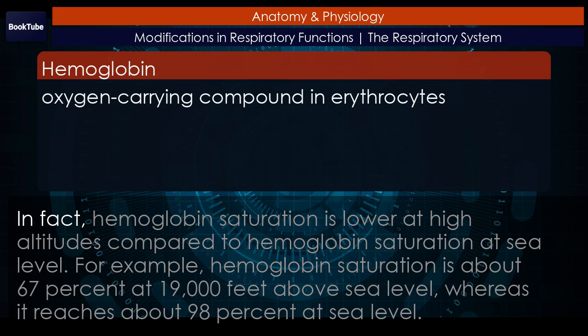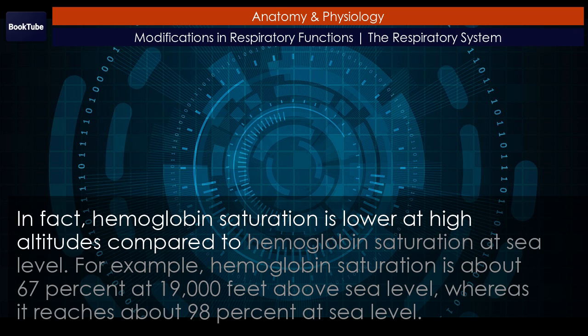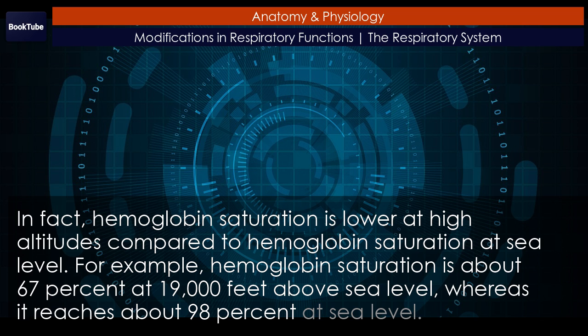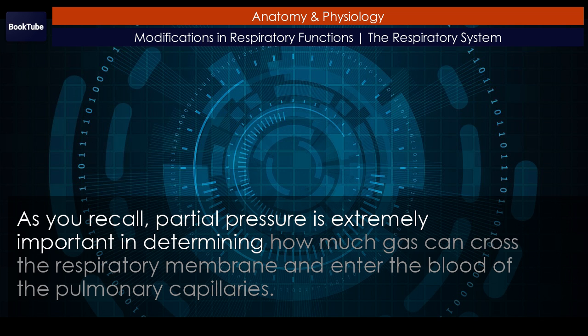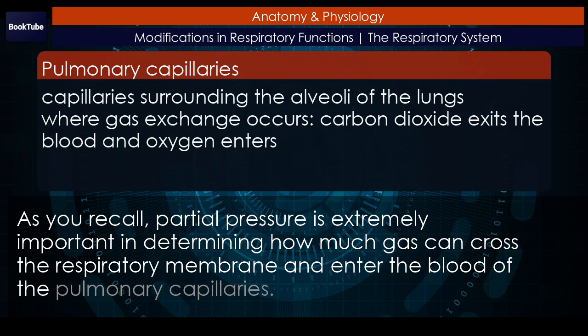In fact, hemoglobin saturation is lower at high altitudes compared to hemoglobin saturation at sea level. For example, hemoglobin saturation is about 67% at 19,000 feet above sea level, whereas it reaches about 98% at sea level. As you recall, partial pressure is extremely important in determining how much gas can cross the respiratory membrane and enter the blood of the pulmonary capillaries.